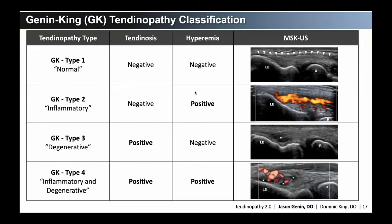And then you have the type 4, which is what we would call the acute on chronic, perhaps. And that's both positive for tendinosis and positive for hyperemia. And in this way, we've been able to collaborate in a much different fashion and make some treatment decisions based on what we're seeing. And we feel very strongly that GK type 3s and type 4s fit perfectly to restructure the tendon with the percutaneous tendon debridement or minimally invasive tenotomy.